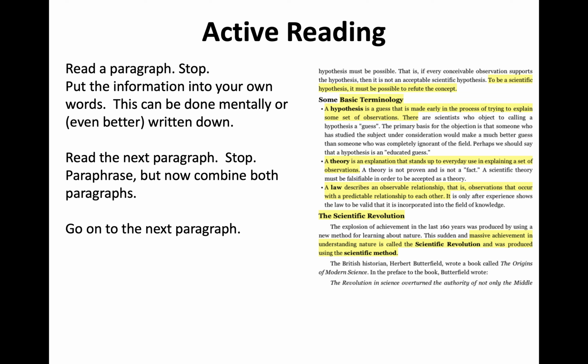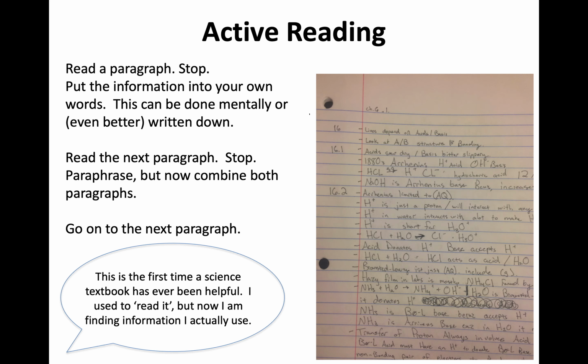Active reading is even better. Active reading involves reading a passage, stopping, thinking about it, putting it in your own words, doing that in stages and connecting one set of ideas to another. I had a student that told me, this is the first time a science textbook has ever been helpful. I used to read it, but now by using active reading, I actually find information I can use.